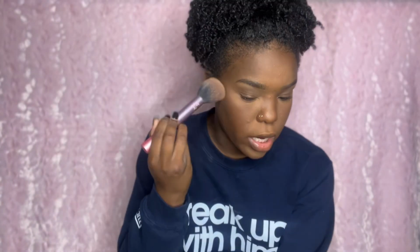I did try to use a nicer powder though. That's another reason I use my Laura Mercier, because I'm like, let's keep it out the drugstore. But I don't have another pressed powder besides Black Radiance. So back to the drugstore we go. Do y'all see that? Something's not blending there.